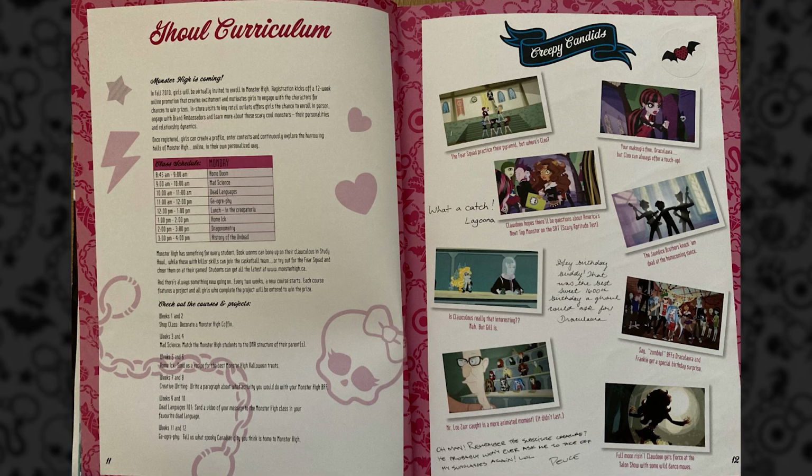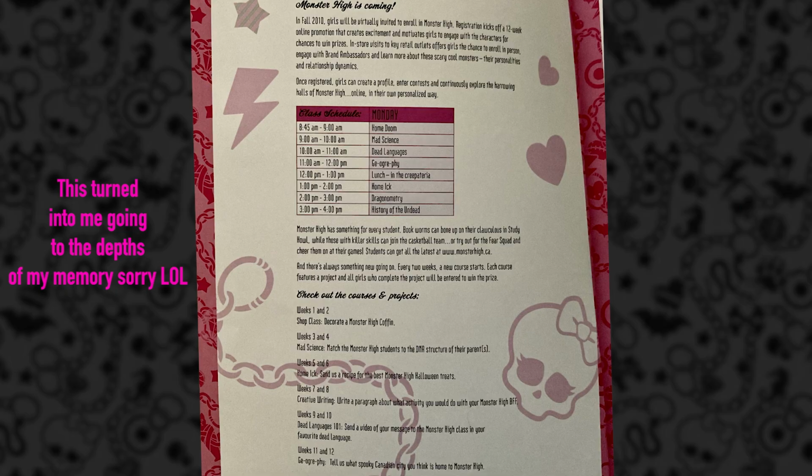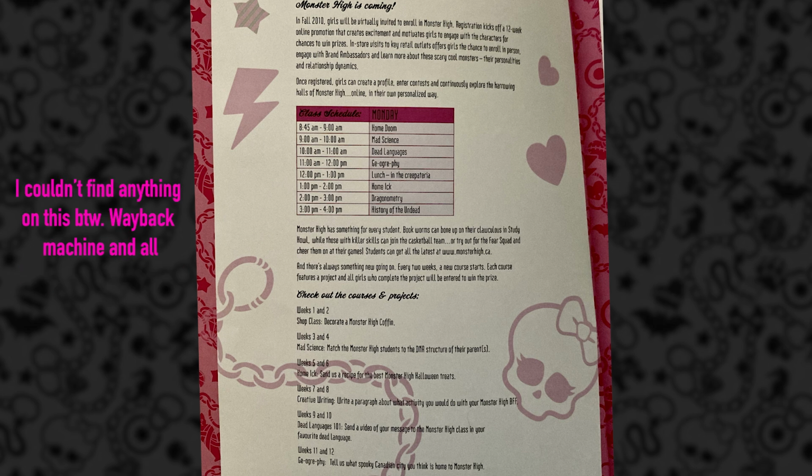Okay, so for the curriculum page, this one's really interesting because they are talking about the website with the online promotional campaign, which I don't know if these happened. I should try to look into it. But it was like decorate a coffin, match the Monster High student with the DNA structure of their parents. Did this happen? On the website? Did this happen on the website?